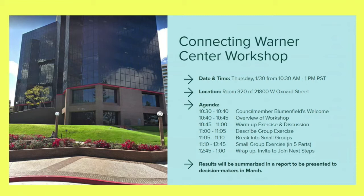In terms of the location, we are going to be in Warner Center, and thanks to Douglas Emmett, we'll have a great meeting room space in the 21800 West Oxnard Street building, which you see right here. I've put instructions around how to travel there in the Google Calendar invite. If you have any questions about that, please do let me know. And just so you know, parking will be validated.